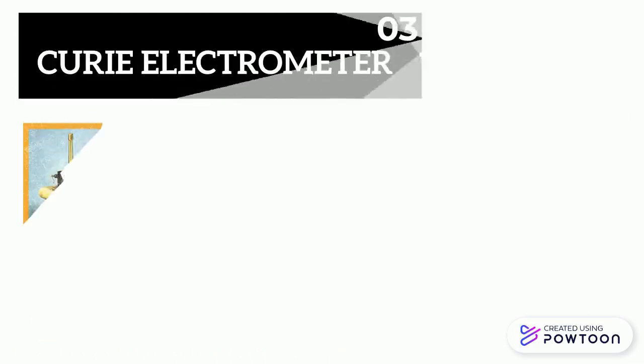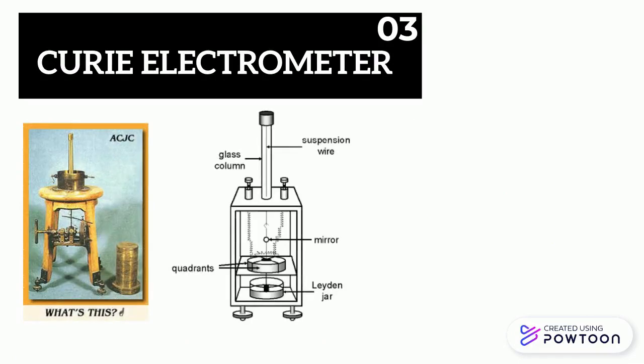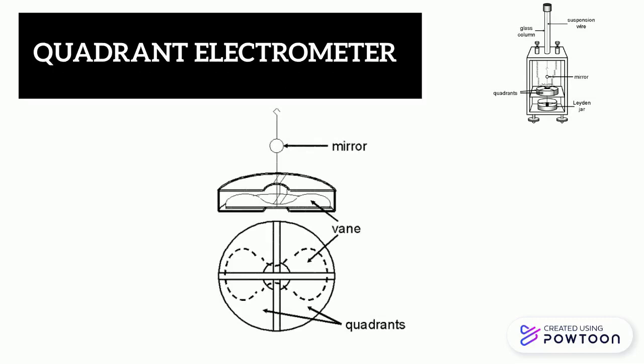And how does the Curie electrometer work? Once set in motion, the electric charges produced by the radioactive source move towards the quadrant electrometer. The electrometer then measures the electric charge. The quadrant electrometer is a long quartz fiber attached to a metal propeller-shaped component and a small mirror. The propeller is suspended between two circular metal plates, each of them separated into 4 quadrants.